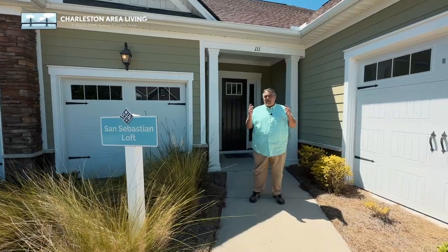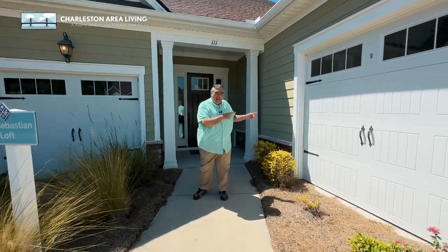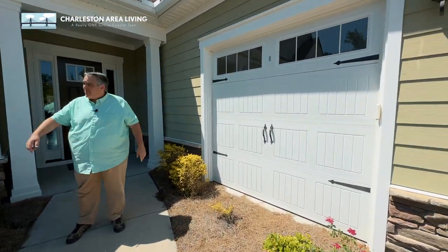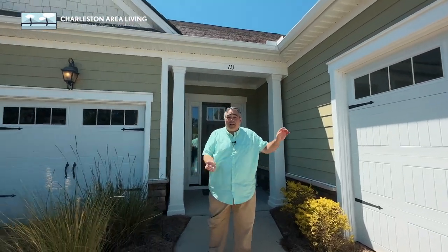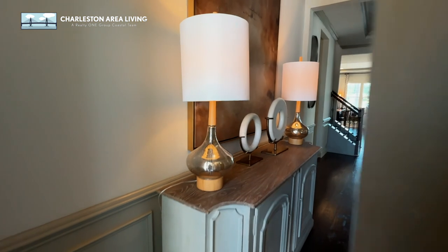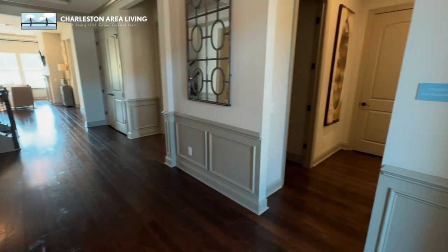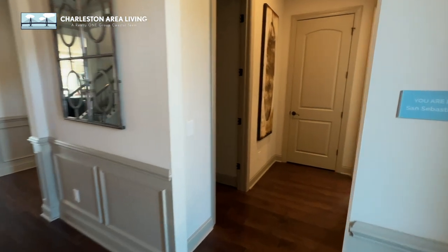All right, the San Sebastian loft. This one's super cool, but one of the options you could do with this one is you can add a third car side load garage. So you could have two vehicles in here, plus a golf cart, whatever other toys you have in the other garage. But look inside the front door of this one. This is a golf cart community? It is, very much so. You can go everywhere in here in a golf cart.